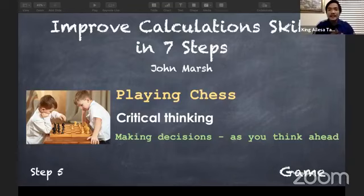Okay, not only just playing games on mobile phones, but also playing this one at the same time. Maganda rin ito na bonding ng family, di ba? So isa ito sa mga bagay na pwede nating ma-suggest sa ating mga parents or even sa mga students natin na alam natin talagang kailangan ma-boost natin yung calculation skills nila kasi ang laki ng benefits nito sa kanila bilang mga learners sila ng subject na math. So that will be step five.